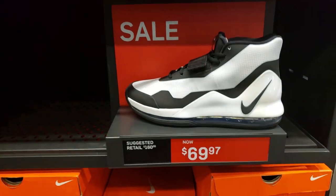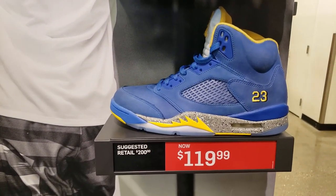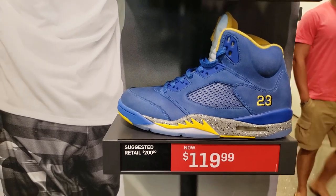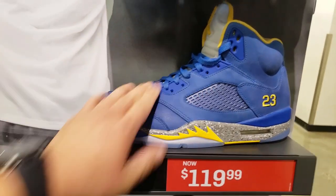Weird. Wall, you guys, heat wall, oh my goodness. I guess, I don't know, these were going for 100, weren't they? 120. See, these are for 100. That's how much I got it for at the outlet.